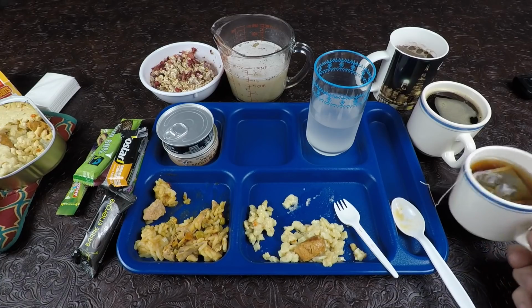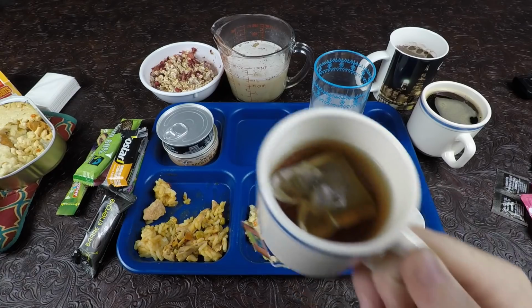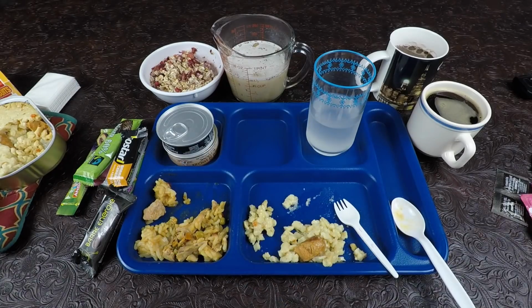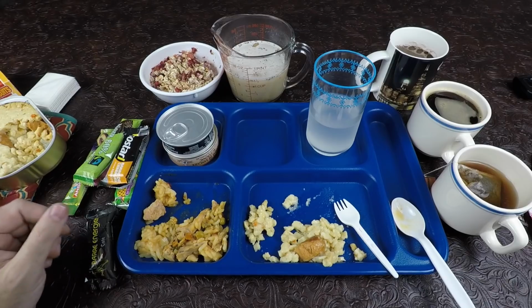Anyway, we'll take a little sip of tea to level that out a little bit. I thought this was a bright red tea, but it's actually not. I was thinking it was French, maybe it was just a different kind. Can't remember anymore, did too many rations. Anyhow, so moving on.